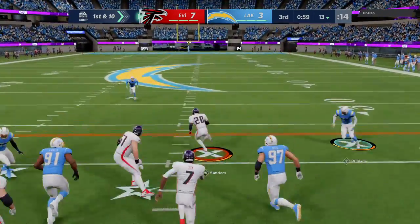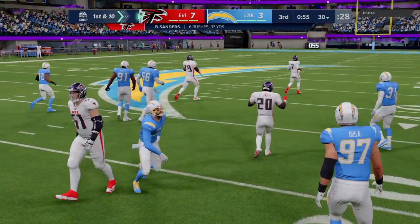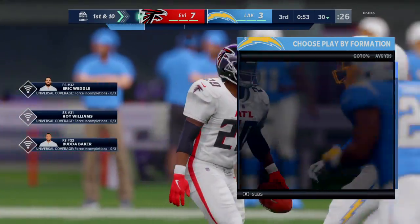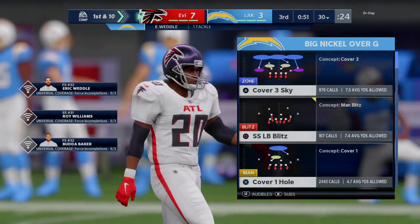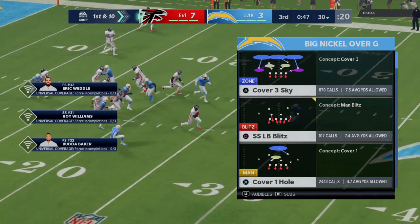On 1st and 10, it's Sanders. And he'll get this up to the 30-yard line. Another nice gain, 16 yards there, and a first down again. Sometimes it's hard to believe, but there are times this game is about patience, isn't it?